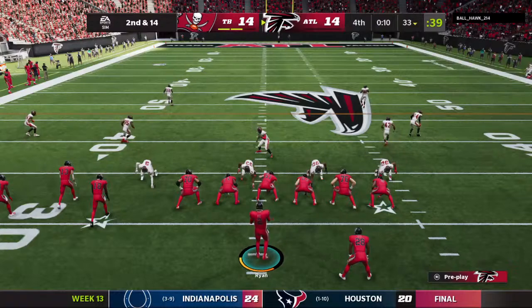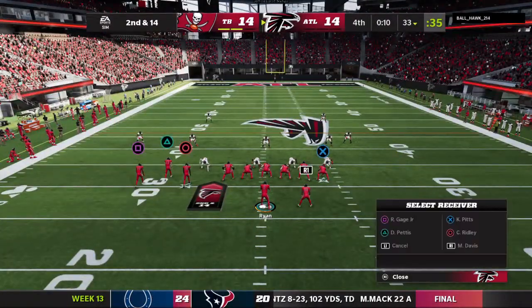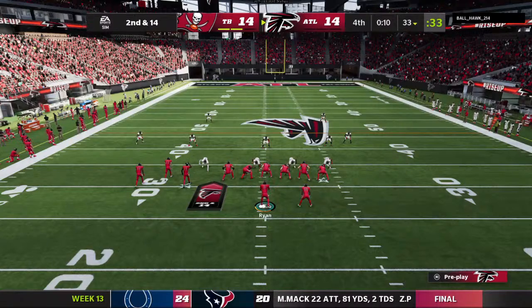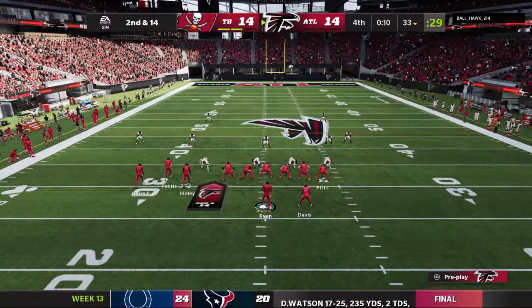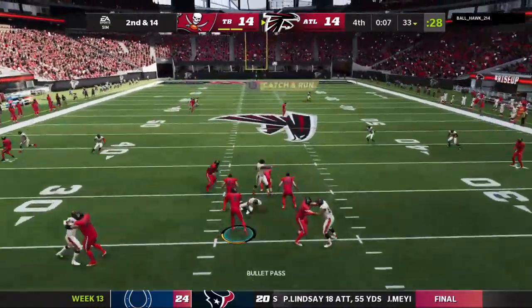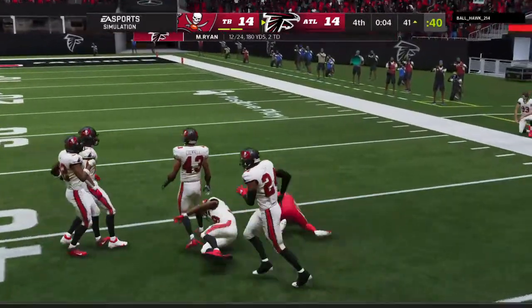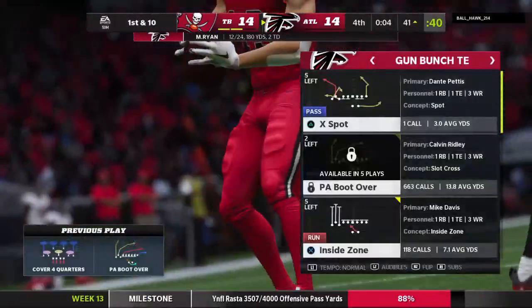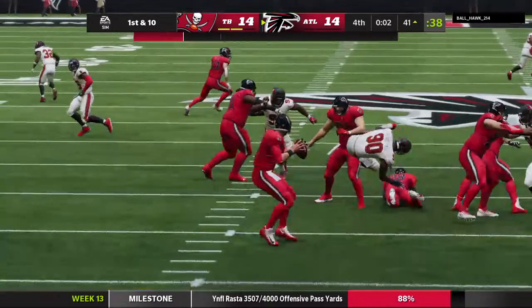2nd and 14 as they've got work to do here after the sack. Throwing now is Ryan. That is caught. It's Dante Pettis. And this is going to lead to another first down as the tackle's made at the Bucs' 41-yard line.